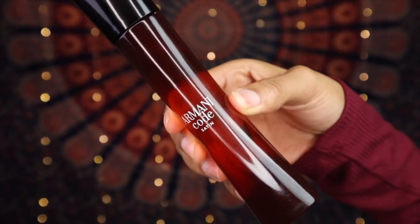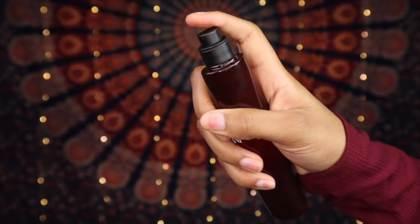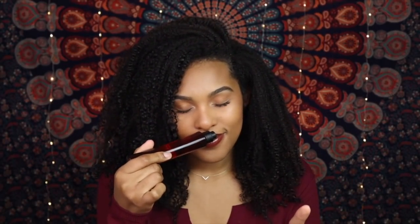I don't own the original Code and I don't own Cashmere, but this one, this baby is nice. It's sweet, it's spicy, it has a little bit of a floral touch to it. It also kind of gives me a nuttiness. Oh, I love it. I believe this has praline in it, and sometimes praline can go very nutty or a little bit chocolate-like on me, but in this one it's very nutty.